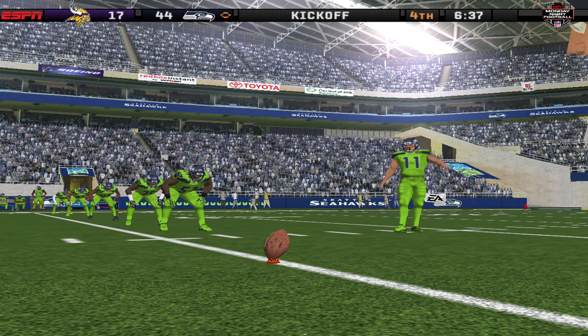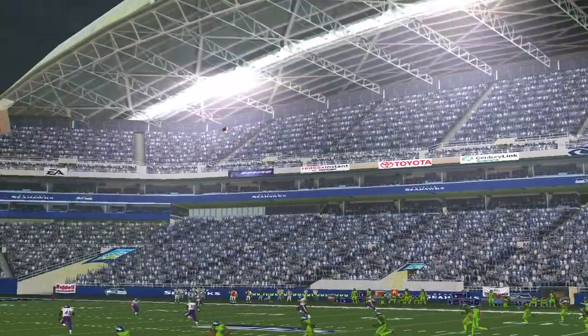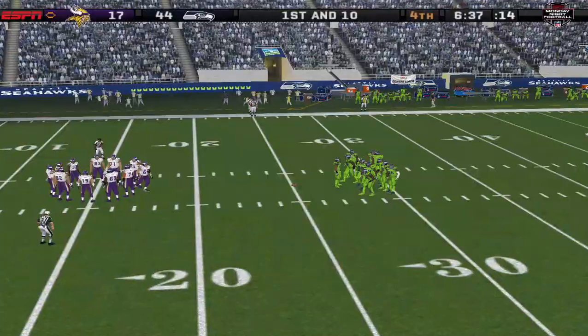Sebastian Janikowski is just about ready to kick this one away. Back deep to return. He got all of that one. This one is taken by number 35. Ball on their own 25.